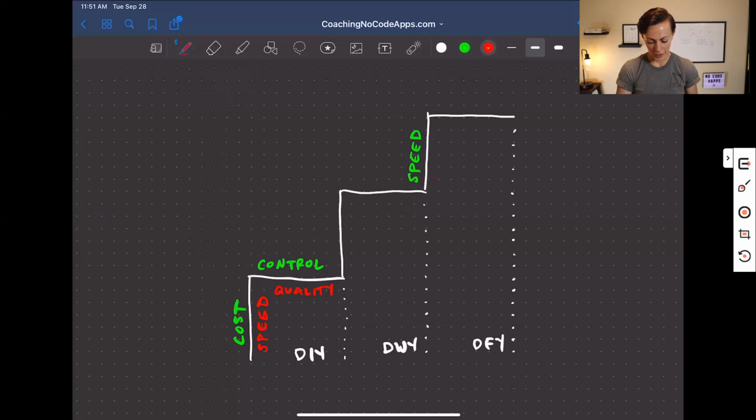But on the flip side, just like we talked about with DIY, is the cost. You're paying for speed, you're paying for convenience. And so the faster you want to move, the more you're going to have to pay. So which is more important to you? If you're happy to invest and move faster, well, then the DFY path might be more suitable for you.